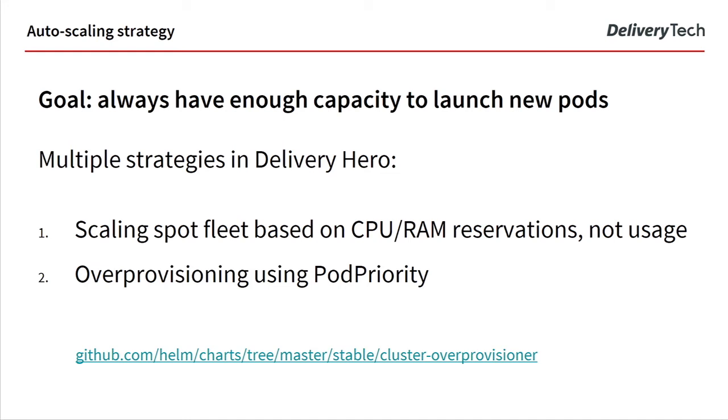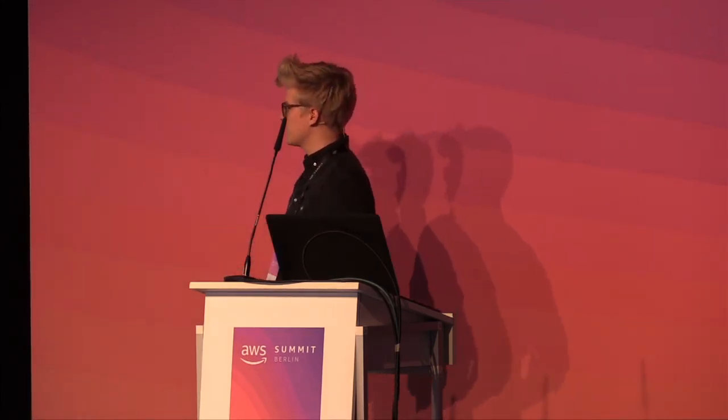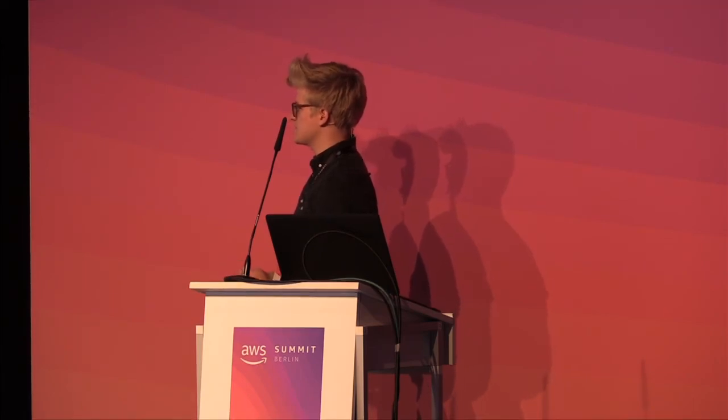Another nice way to do this is over-provisioning. Essentially, you put placeholder pods in your cluster which do nothing. They just sit there. But they take all those resources, but they have a low priority, which means if Kubernetes has to decide, hey, I have another container which wants to start, but there's no free room, this one has such a low priority, it will actually terminate it to make room for those new ones. So that's also a nice way to keep kind of an additional free buffer on top of your cluster capacity at all times.